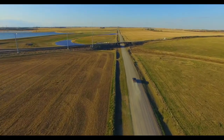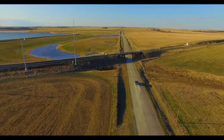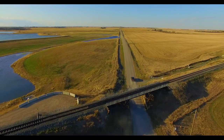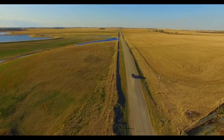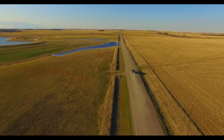The patchwork of farmers' fields, cattle ranches, and the grid of backcountry roads all paint the picture of Calgary's vernacular landscape and our agricultural heritage. From the wetlands to the wheat fields, these lands have provided for the people and the environment.